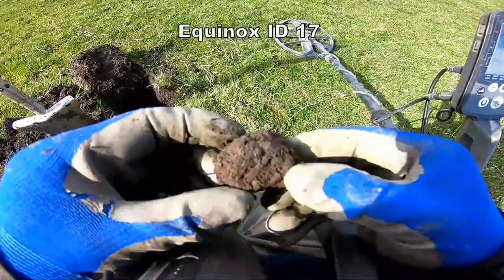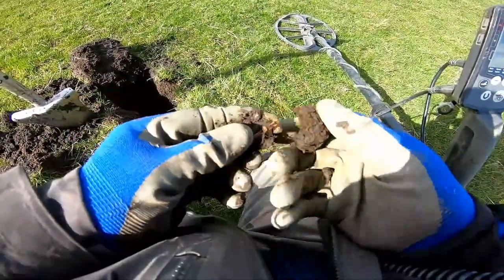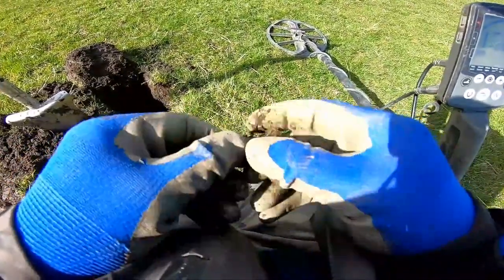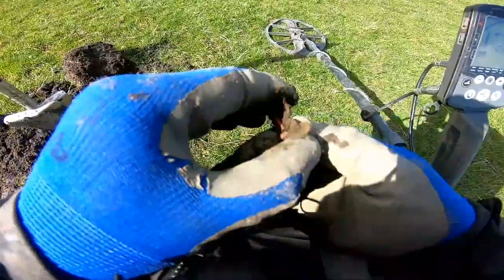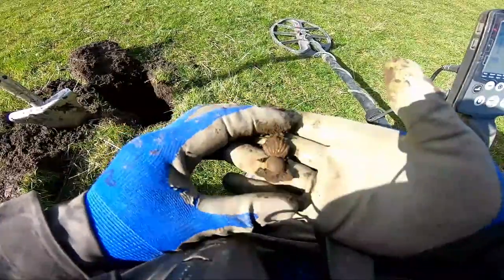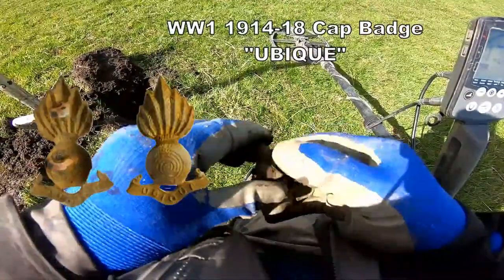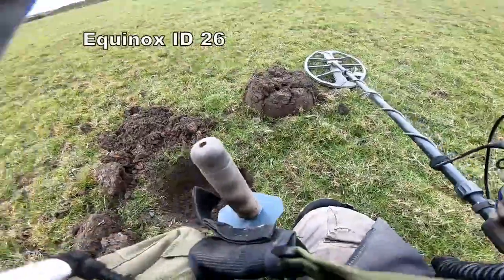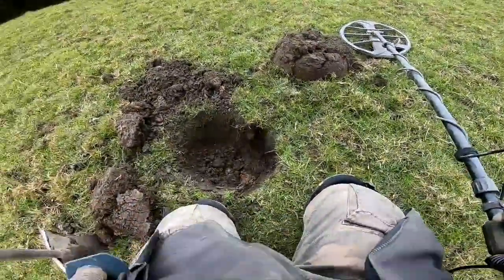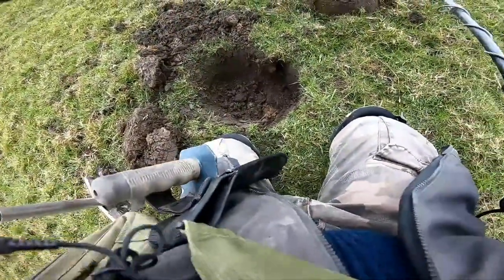17, bit of muck, where is it? Oh, it's a badge. A badge. Is it military? I'm not sure. Could be military, that. Yes, I think it is. It's a badge, that. Wherever 36 is going to be. 36. What's that? 36. Good number. But what could it be?